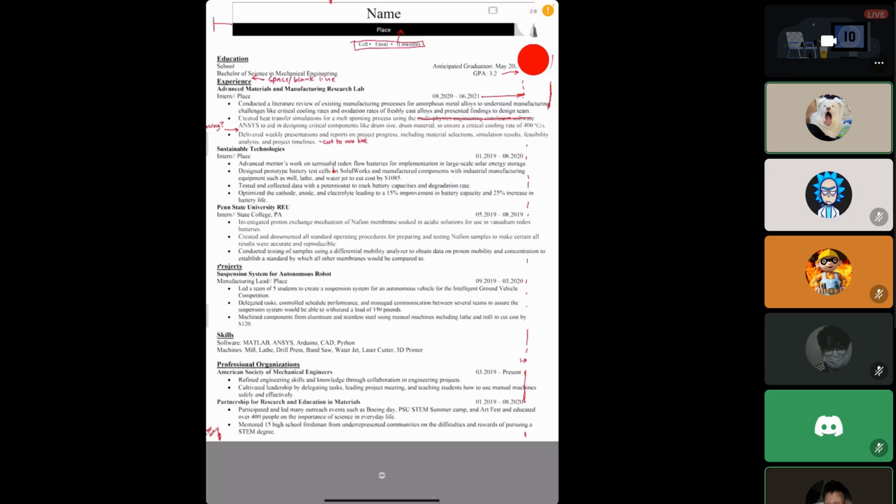So we can get rid of that, no? Well, it's good that they drop the SolidWorks, like, hey, I've used SolidWorks, and this is how I used it. No, that's fine, but the part that you giggled at, industrial manufacturing equipment. That is just a little silly.